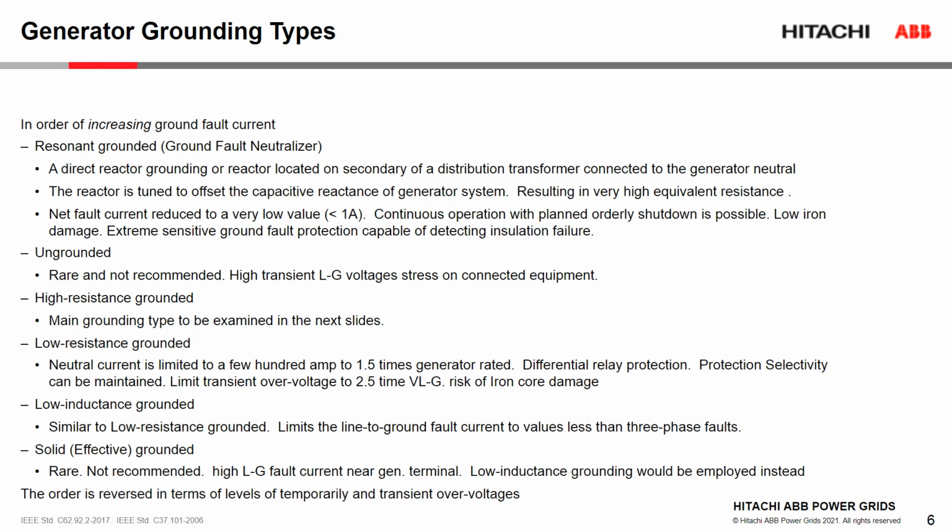So whether to use which of these, I do not have the experience, but the literature I read is it depends on the feeder system, the distribution system. Solid grounded is also not very commonly used. So typically, if you decide to allow the very high fault current, then you would typically opt for the low resistance grounded or low inductance grounded type of establishment. Okay.